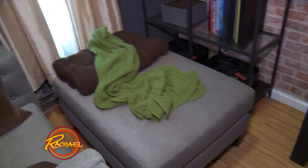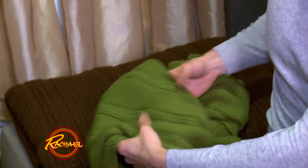So I don't think dark colors make a space look small. You just got to break up the colors. Work with some great neutrals, got grays and browns. Then you take a pop of color, this great green blanket my mom made me, adds a personal touch and some visual interest.